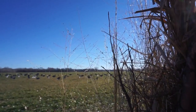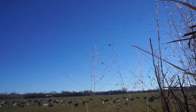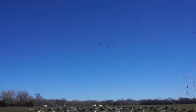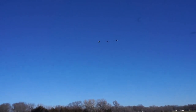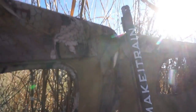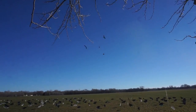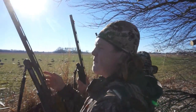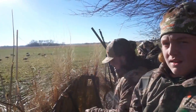Probably have to shoot them on the left side here. Ooh. Should I try it? No. Go. Oh, well, got one down. It was a little far shot. They picked up, it got to that point. They started to turn, so had to call it. They down one, though. I pretty much shot my limit. I know I'm probably one away, but I knew I wanted to.